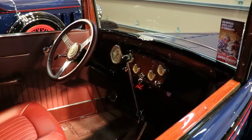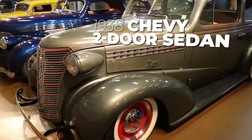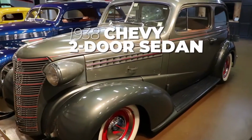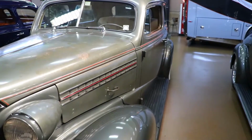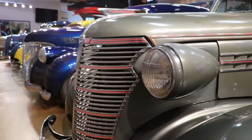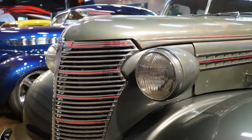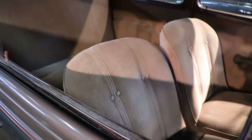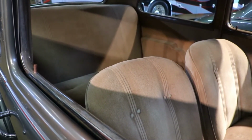So then next to that is another really interesting story. It's a 1938 Chevy two-door sedan. This car's got 28,000 actual miles on it and also has had 2 owners since it was brand new. Now in 1959, the original owner of that car drove it onto Crescent Chevrolet's used car lot. At that time, Bill Jensen was a used car manager at Crescent Chevrolet, and he bought the car from the guy in 1959.